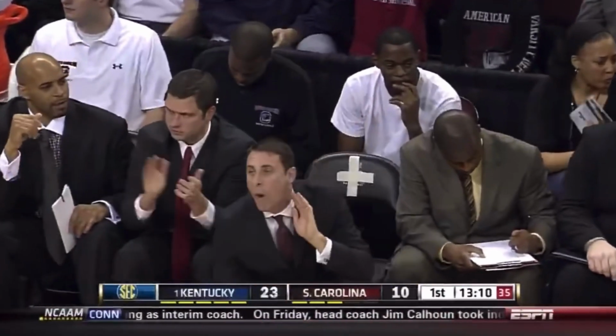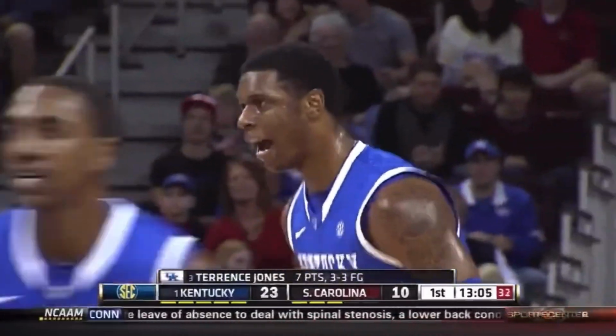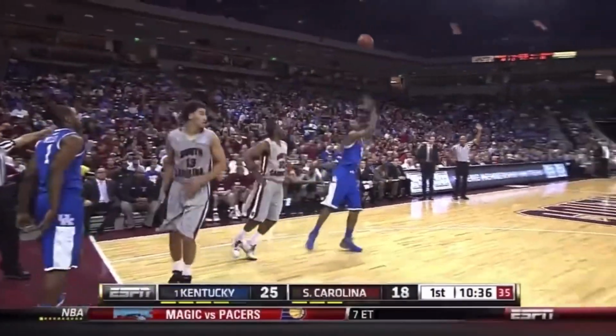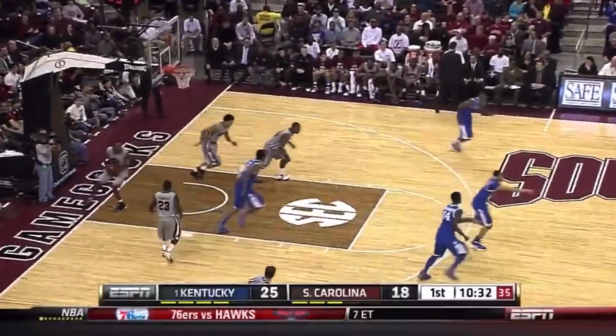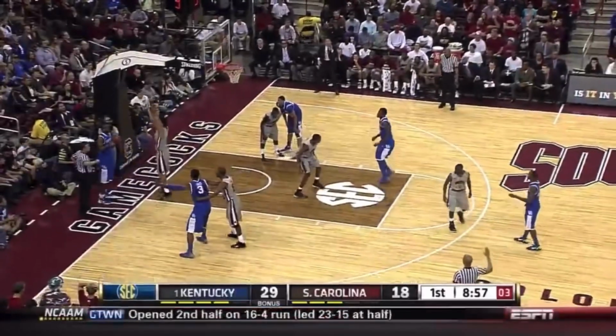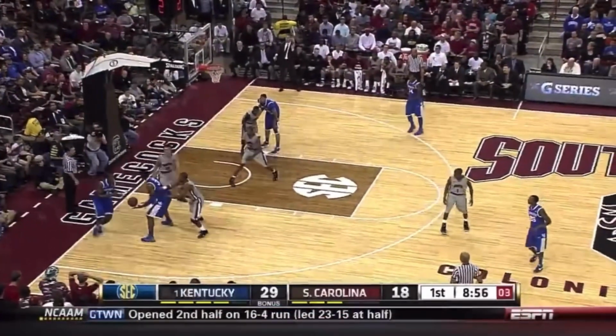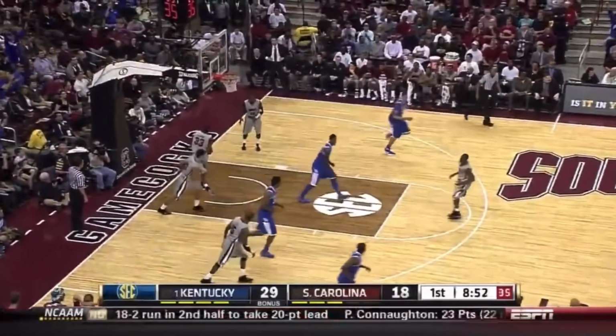Now, that's all on South Carolina. That is absolutely all on South Carolina. That transition, Wilcher's not a physical guy. Terrence Jones has to take that command and run with it. There he is again. He said, there's the catch with my left hand. I'm going with my favorite. What Coach Calipari was screaming to his troops. They're going to have to make a choice in a hurry. Darius Miller forces it at the buzzer, and it went in.